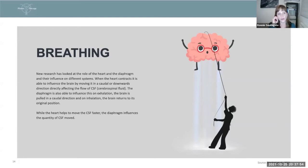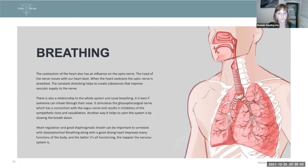So the diaphragm is also able to influence this. The brain is pulled down in that direction on inhalation and returns up on the exhalation. So your good breathing helps to take all the rubbish away from the fluid in your brain, and it helps to keep the flow of that system, so the lubrication of your nervous system, also better. So, I mean, it goes way beyond we're helping hernias, we're helping prolapses, we're getting oxygen in. This is major for the entire system and the health of your entire body and nervous system. So while the heart helps move the cerebrospinal fluid faster, the diaphragm influences the quantity of it which is moved. So it all works together harmoniously.